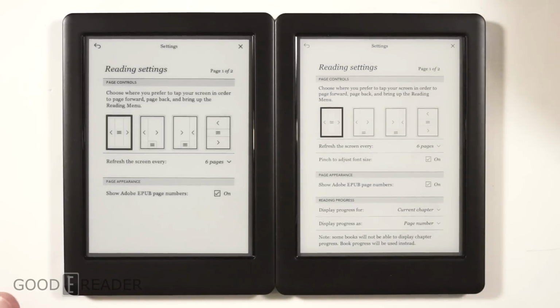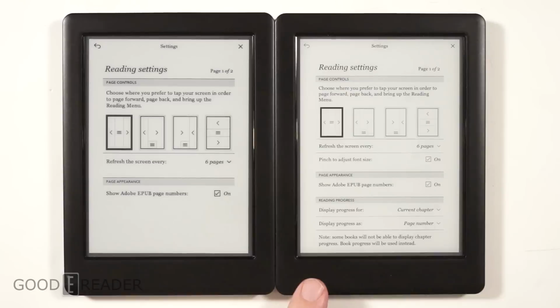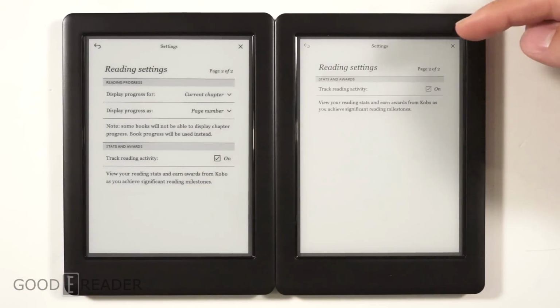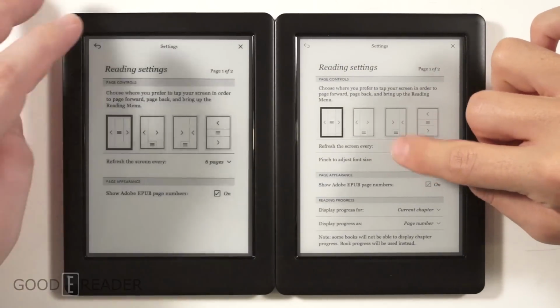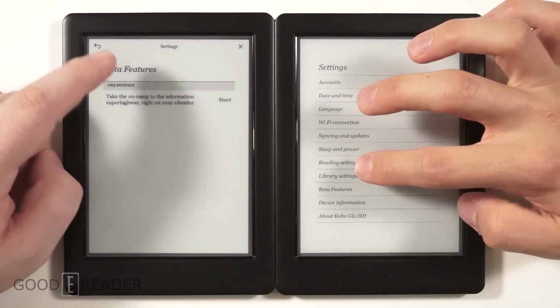One thing about the reading settings is that you do have options on here, pinch to adjust font size, right there, and a few other options. And they had to stash reading progress on the second page because there wasn't enough room to fit it. So you can see they have the stats and awards the same, but you actually do get pinch to adjust font size that is on the Glow exclusively, not available on the 2.0.